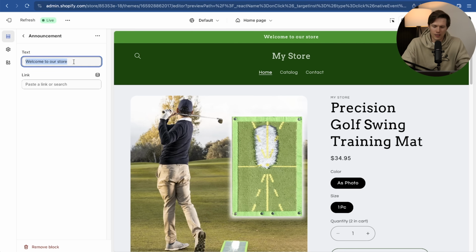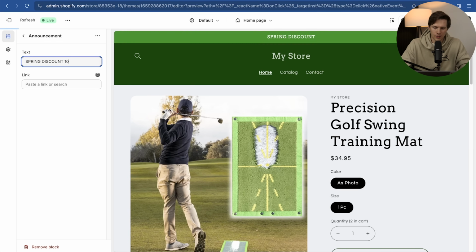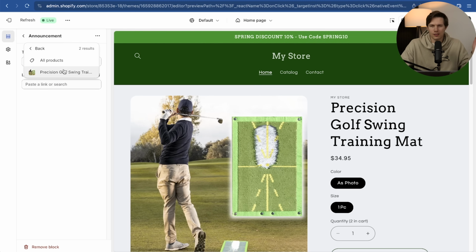And we're going to say this is going to be 10%. Let's choose a discount here. I don't want to just make a random percentage. We want this to be maybe March or spring discount, 10%. Use code spring10. And we can have a link there. This link goes to products again. We want as many things linking over to the product as possible. We'll say Precision Golf. That's the product right there.